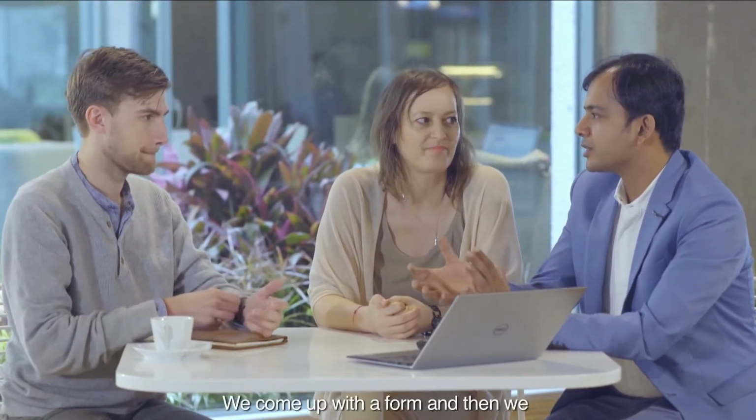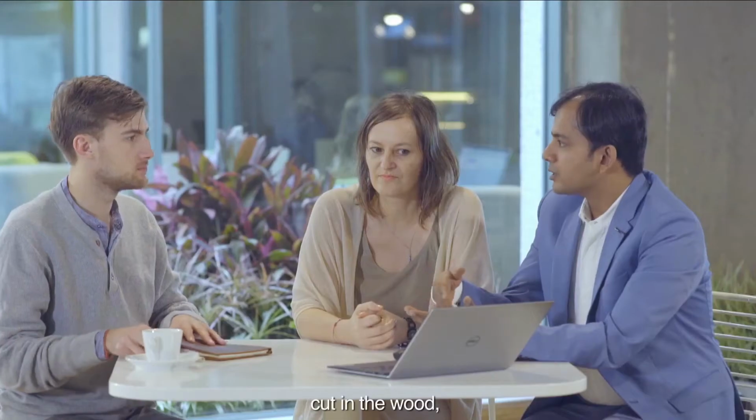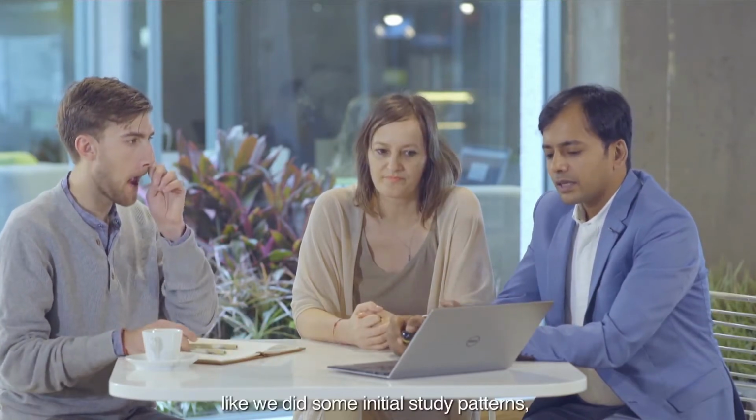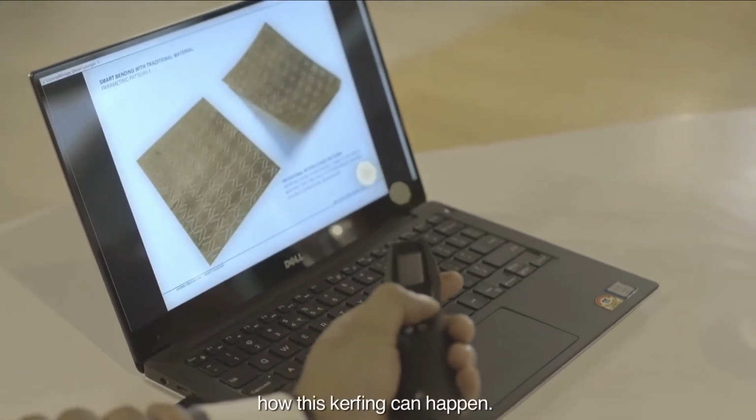So the project started with the idea of creating a complex form, but coming from material intelligence. Usually we go the other way. We come up with a form and then we find a material. So the idea here was to use Kerfing, which is a slicing of the wood technique, and using the cuts in the wood, how we can generate the curvature. This was the entire exercise, how we started the project. We did some initial study patterns, both physically and digitally, for how this curving can happen.